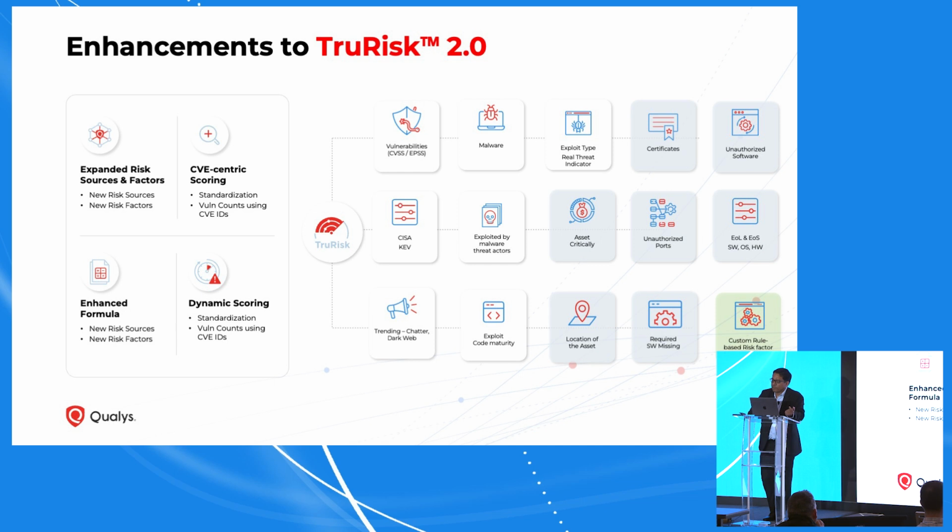We've also improved the precision of risk scoring. Instead of averages, the new algorithm uses the maximum scores that each of these CVEs provide, each of these severities provide. As a result, the precision has also increased. And last but not least, TrueRisk 2.0, unlike TrueRisk 1.0, is dynamically scoring the assets and the vulnerabilities every hour. So customers don't have to wait for a scan to complete to get the updated score. So that's what TrueRisk 2.0 is, and we are very excited about that.